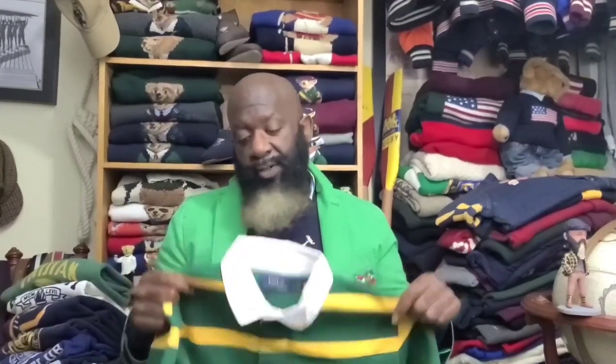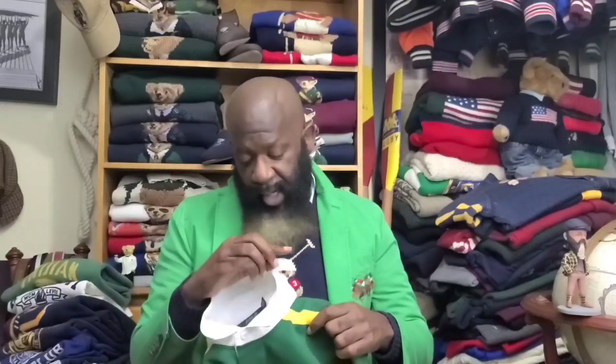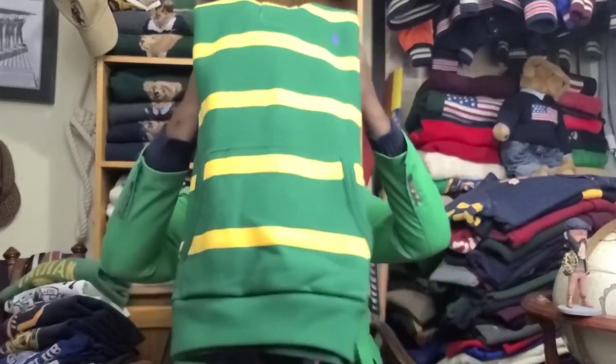dress-up. You're not going to be able to dress it up so much. You can't pull out a tuxedo and put it over top of this. But I can definitely do some things with it. Clean, crisp collar. The current price online is $125. So, not a bad piece to add to your arsenal, especially if you are a rugby connoisseur. All right? So, there's that.